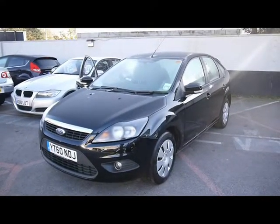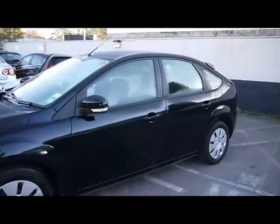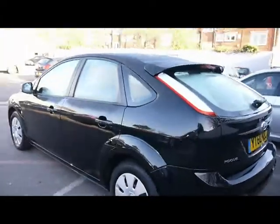Welcome to Imperial Cars. So we have a Ford Focus EcoNetic 1.6 TDCi 5-door. Just going to go for a quick tour around the car to highlight some features and to give you a good idea of the condition as well.